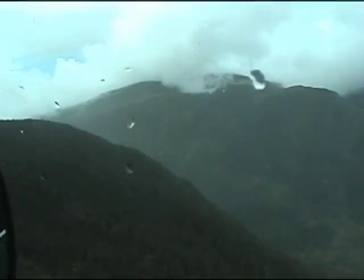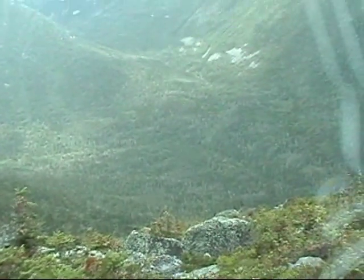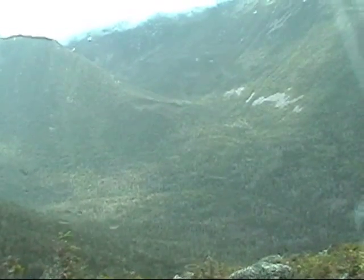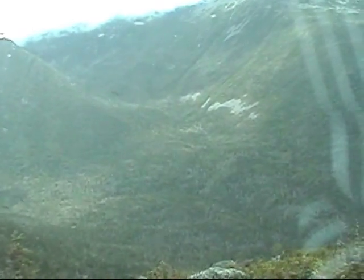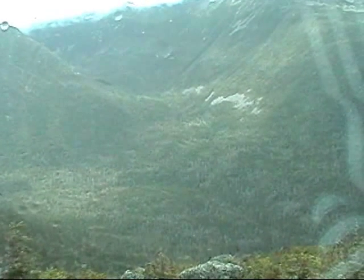Down here below us on the right is one of the most pristine areas in the whole White Mountain National Forest. This is a 5,500 acre expanse known as the Great Gulf Wilderness Area, and it's actually an old growth forest. There's never been any timber harvesting activity down there at all. You take a look, you notice a lot of dead trees. That's all part of the old growth cycle.